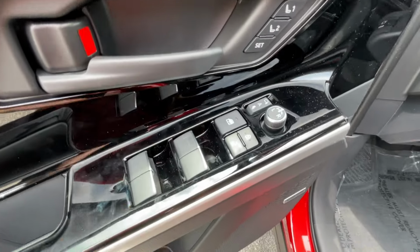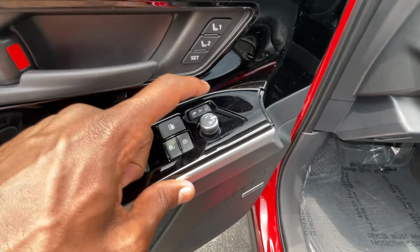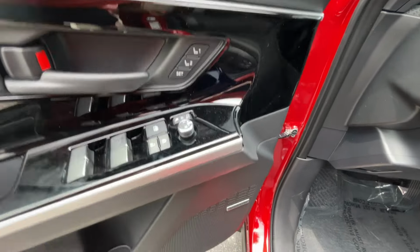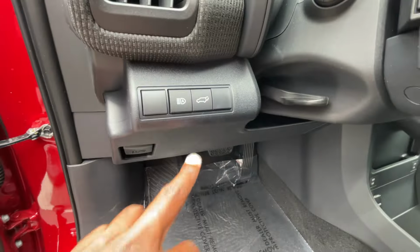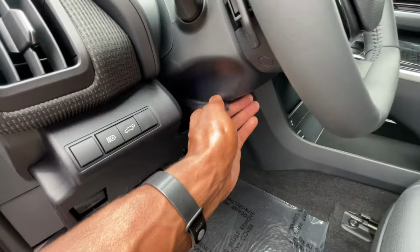Memory seat controls, we get one-touch automatic up and down windows on all four doors, power door lock controls, rear window lock. We get automatic folding side mirrors with blind spot monitors, and then we can pick a side and adjust the mirrors themselves here. 2 bottle holders in the door, Harman Kardon sound system, auto high beams, power lift gate. We'll pop the front so you can see that.